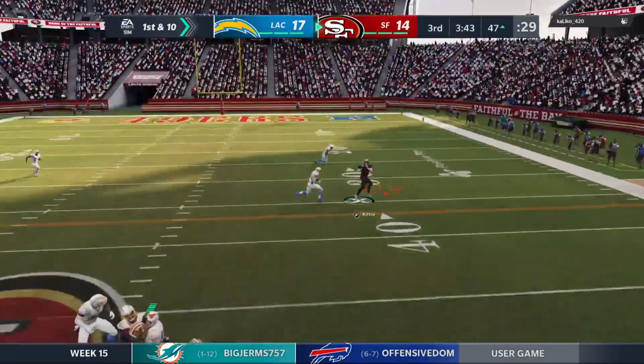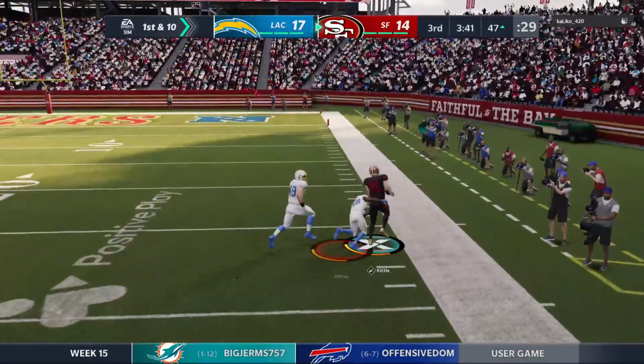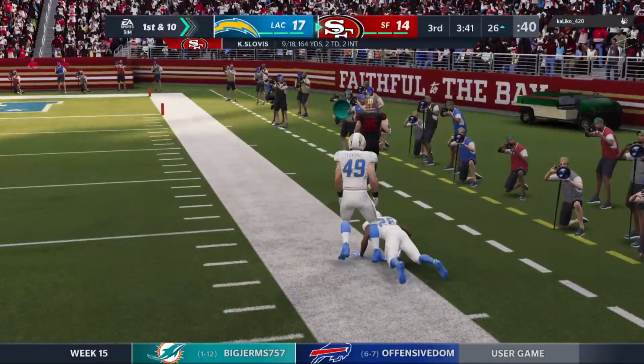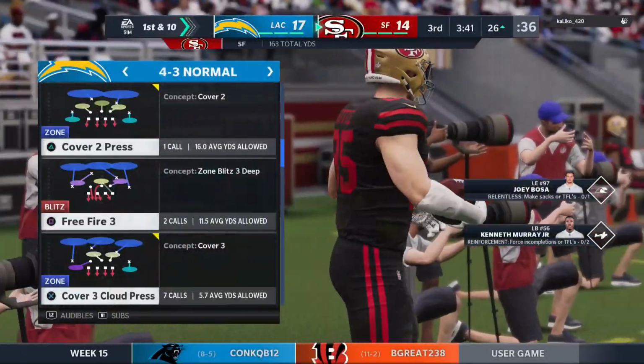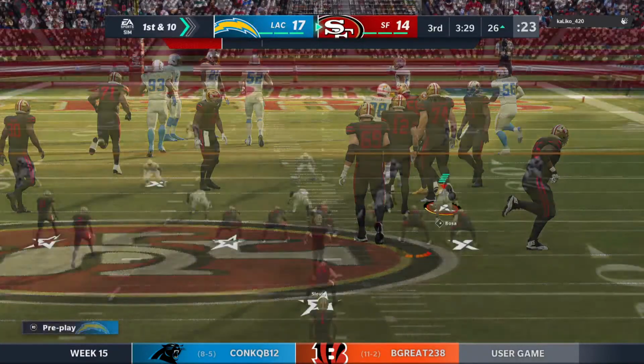They'll try and start this drive in the air. Completes it to the tight end, Kittle. And he is out of bounds, but not before he's inside the 30. A good pickup there, 21 yards.